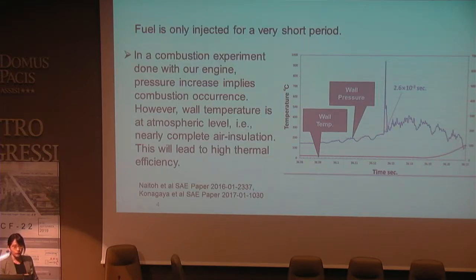And next, I'll show a very important result for this engine. In a combustion experiment done with our engine, we can see the pressure increase, which implies combustion occurrence. This figure shows the wall pressure and the wall temperature obtained at the reaction chamber wall. As you can see, when the wall pressure is high due to combustion, the wall temperature is nearly at an atmospheric level, which shows nearly complete air insulation, which will lead to high thermal efficiency. And I'd also like to point out that this nearly complete air insulation effect hasn't been achieved by engine researchers for over 100 years.